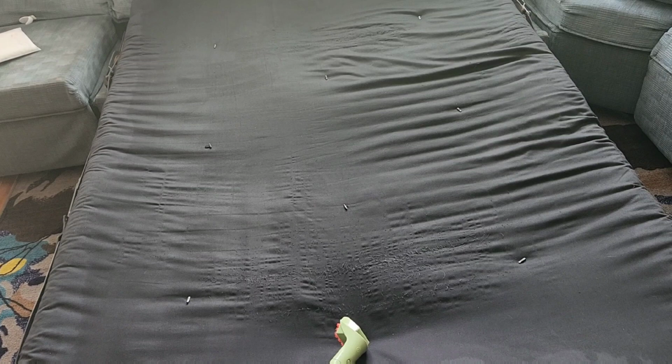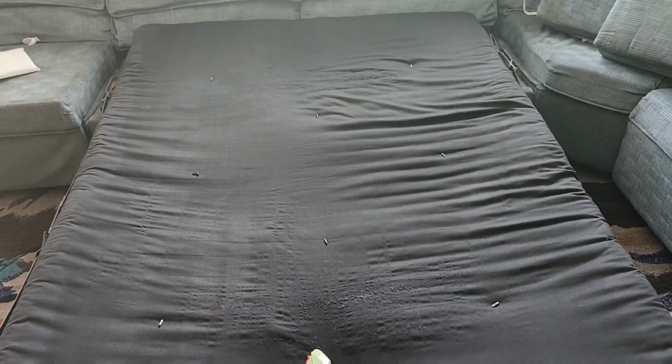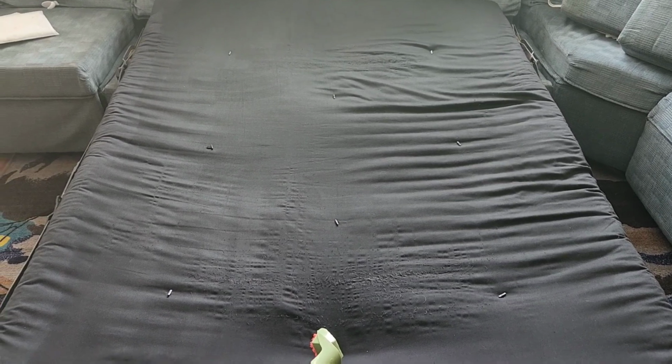We're going to see how it folds up. I'm probably not going to fold it back up until tomorrow. Give it a chance to completely dry, because I don't want to fold it up now and then it gets into a mildew-type situation. So we're going to leave it like that.